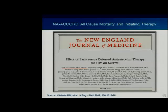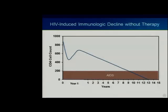The second is there have been a number of studies, most importantly the landmark study done by Mori Kitahara and her colleagues that was published in the New England Journal that showed a significant survival benefit with early therapy when they looked at all-cause mortality. So not really benefiting in terms of less AIDS, but all-cause mortality, there was a benefit in starting therapy earlier.